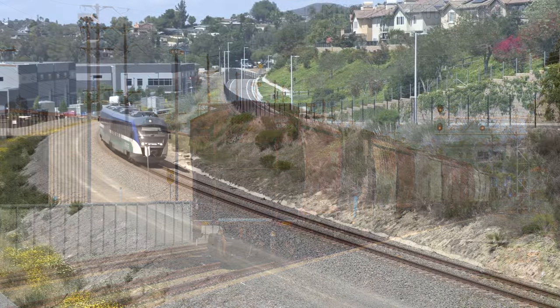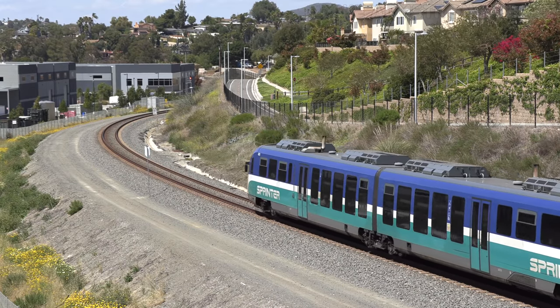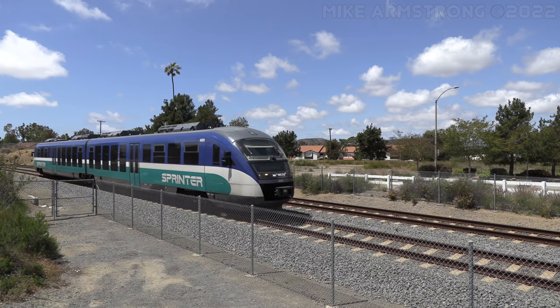Over the years, Sprinter has become a popular mode of public transit, seeing over 2.4 million riders in 2019. Future plans call for even more of the route to be double-tracked in order to increase train frequency.